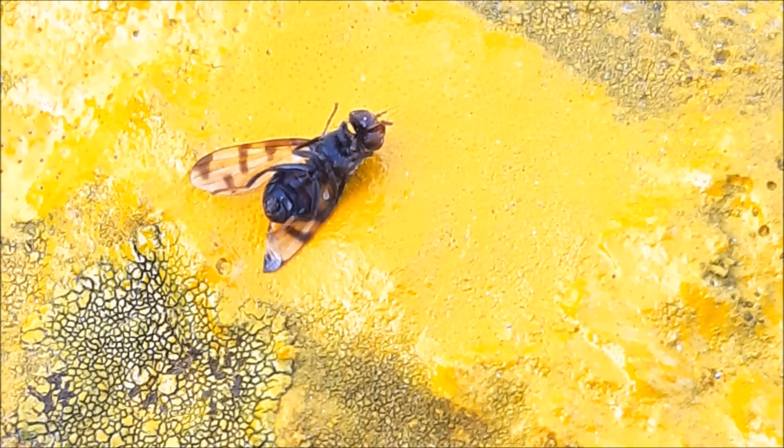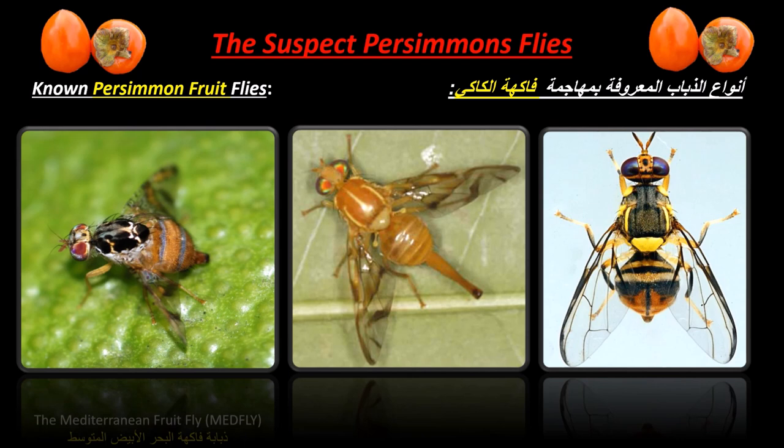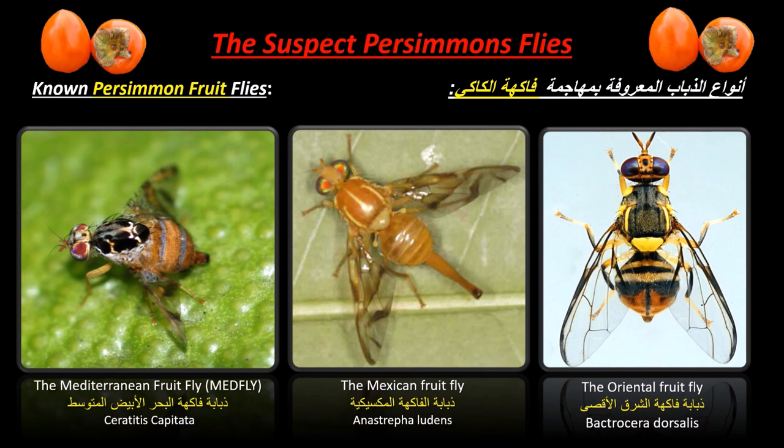Now, the three fruit flies known to sting persimmon fruit are the Mediterranean fruit fly, or medfly for short, the Mexican fruit fly, and the Oriental fruit fly. But we had seen neither the Mexican nor the Oriental fruit fly in our garden before, but we had certainly seen the medfly.